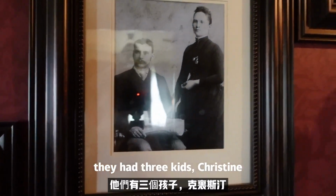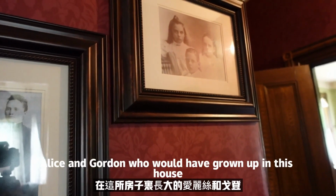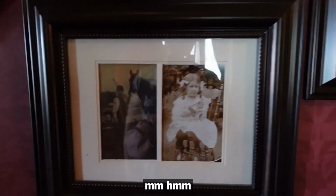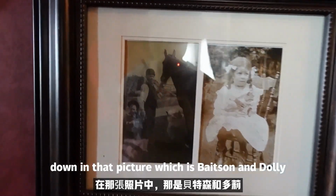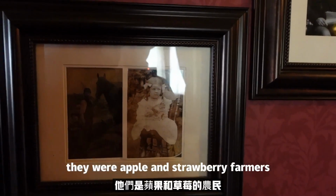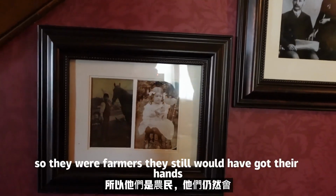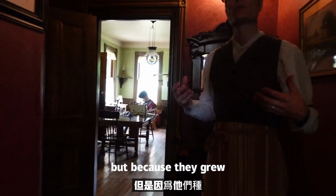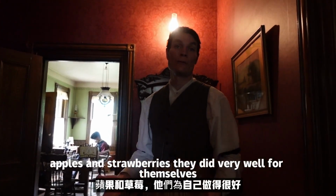They had 3 kids, Christine, Alice, and Gordon, who would have grown up in this house. And they actually had 2 hired hands down in that picture, which is Bateson and Dolly. I see. And they were apple and strawberry farmers. So they were farmers, they still would have got their hands dirty, their boots muddy and everything like that. But because they grew apples and strawberries, they did very well for themselves.